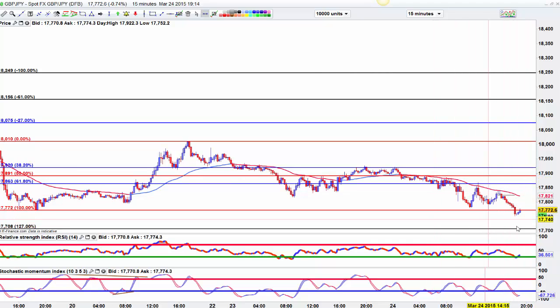So if you miss the move, always keep a check on these charts, on the chart that you've studied, because it can give you a move later in the day, and that's a much more relaxing setup than the earlier Euro session one anyway.